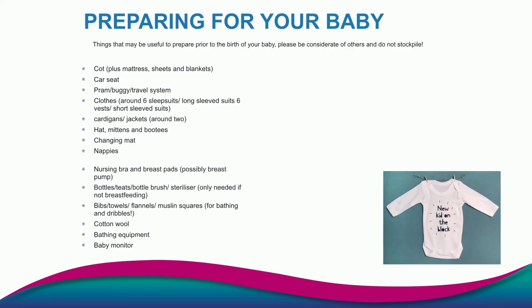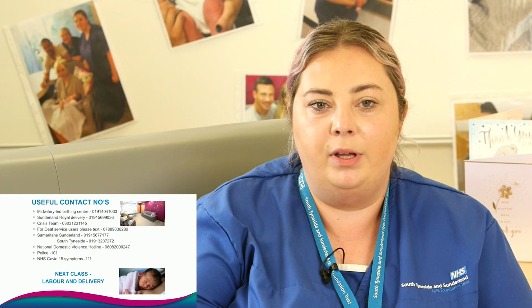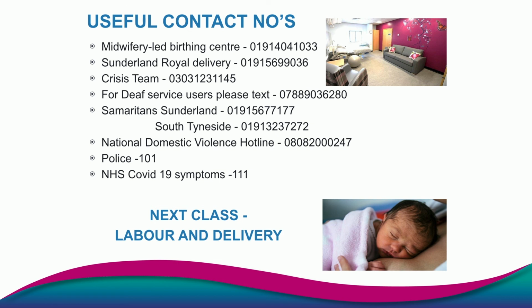Below on the screen is a list of things that you should have to prepare for your baby. This is just guidance that we give to all women about what they should pack in their hospital bags. There are some useful contact numbers that you may need for when contacting the units. There are numbers for both the birthing centre and the maternity unit at Sunderland. We have also included some numbers for the crisis team, Samaritans and also domestic violence.